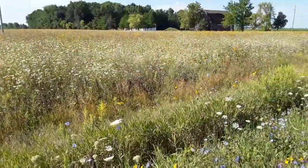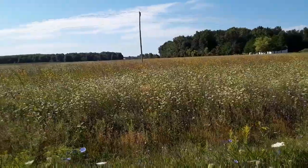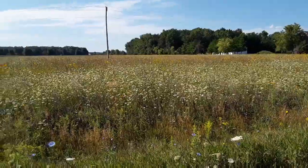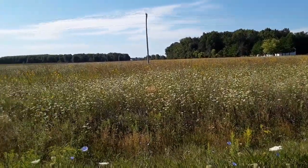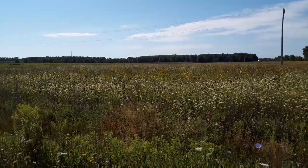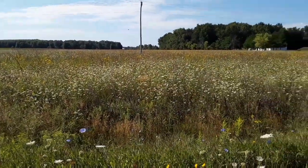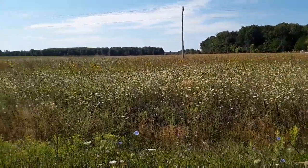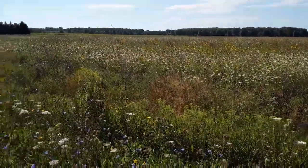Now this is a natural wildflower meadow that is in my area. It is through the conservation effort. They've taken over, I don't know, 30 acres or so, and they have planted it in wildflowers because they raise bees. So if I came across something like this, I would definitely be looking for any type of natural edible flowers and such that I would take some time to gather along the side here.